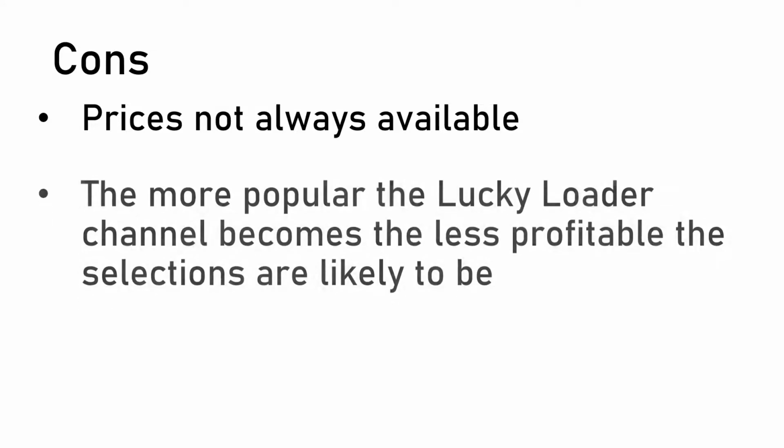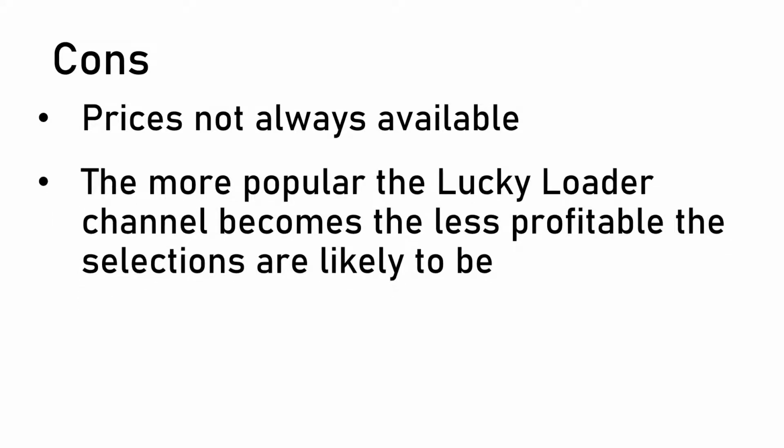The prices are not always available. The hour or so between Chris recording his videos and them going live on his YouTube channel can mean the prices are no longer available. For that reason, and the others I've just mentioned, it's unlikely you'll be able to achieve the profits claimed on his channel. The more popular the Lucky Loader 15 channel becomes, the less profitable the selections are likely to be.